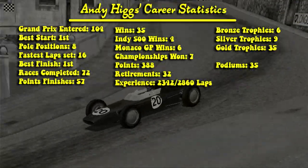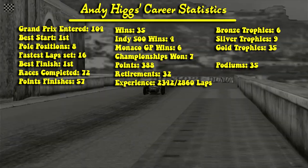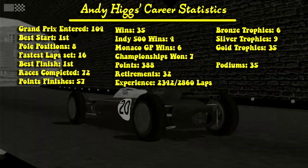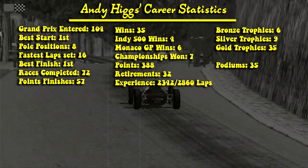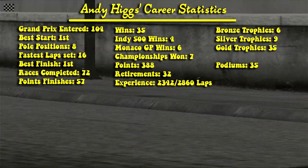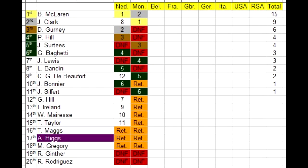But anyway, here are the career statistics. And this was Andy's 104th Grand Prix. His best start is from first, has 8 pole positions, has set 16 fastest laps, his best finishes in first, has completed 72 races, 57 of them in the points, has won 35 Grand Prix, 4 at the Indianapolis 500, 6 in Monaco, has 7 championships under his belt, has scored a total of 388 points, has retired 32 times, has experienced 2,342 out of 2,860 laps, has 6 bronze trophies, 9 silver trophies, 35 gold trophies, and as an extension 35 podiums.